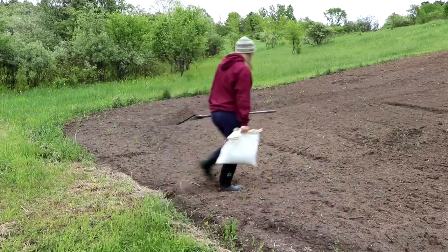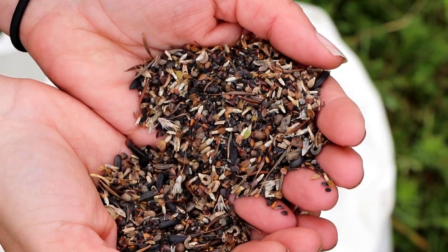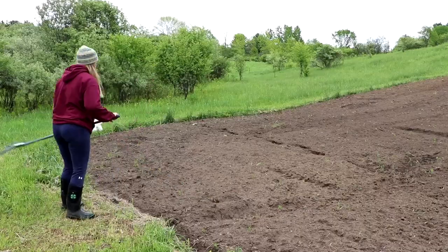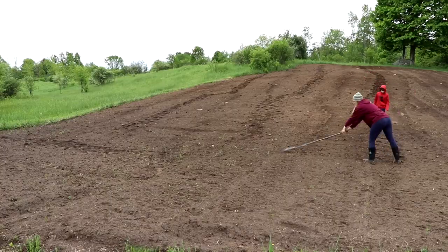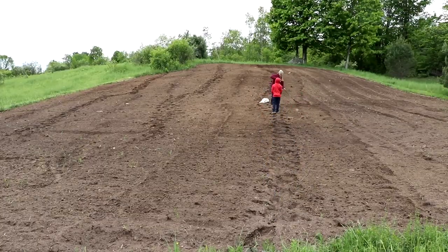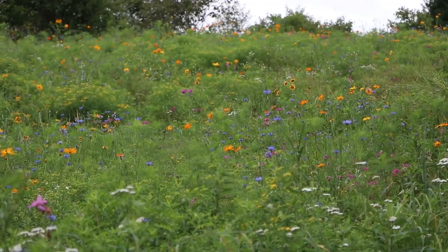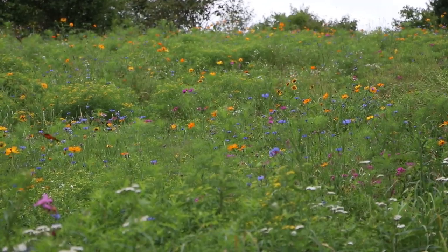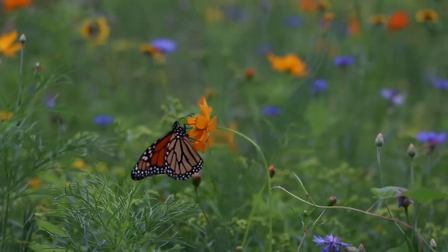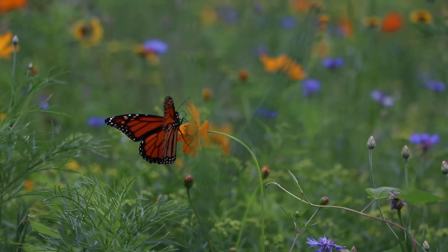So I planted approximately 10 pounds of wildflower seed. It's the Northeastern Pollinator mix, and I spread it all over the top of this amazing hill, probably at the end of May. We have had steady rainfall this year, such a drastic difference from last year, because last year was a total flop. Basically the deer ate it, there was drought, it was nothing. And this year it looks 1,000 times better.